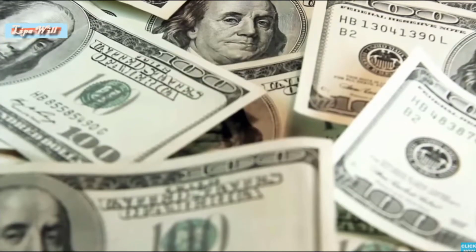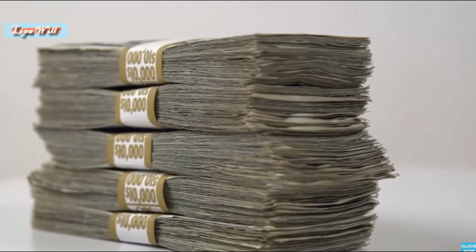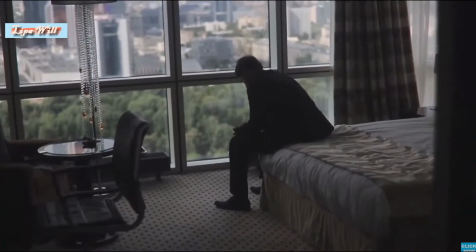It's advised to not have more than 3 to 6 months sitting in cash. People like the comfort of money in cash because they're still burned from 2008 and 2009, but inflation will eat away at your money. Sitting in comfort is not a good way to make money.